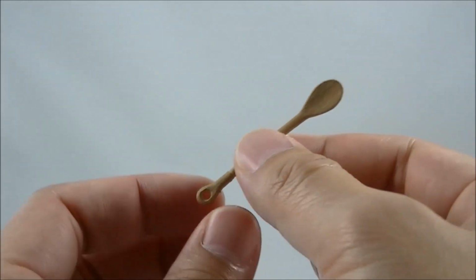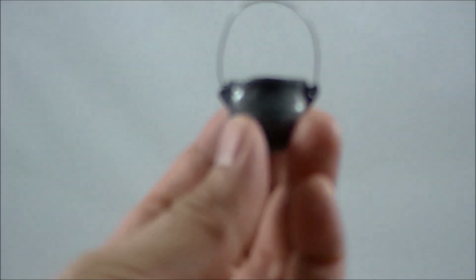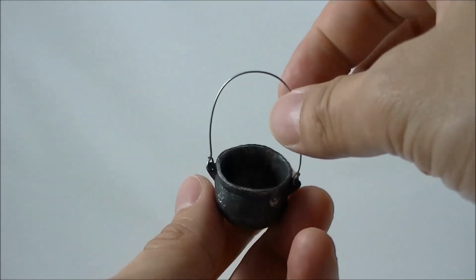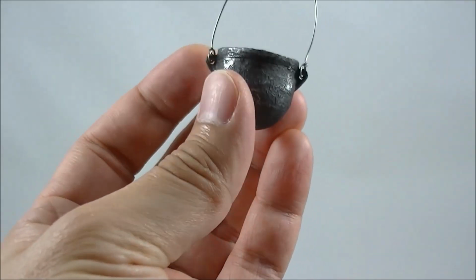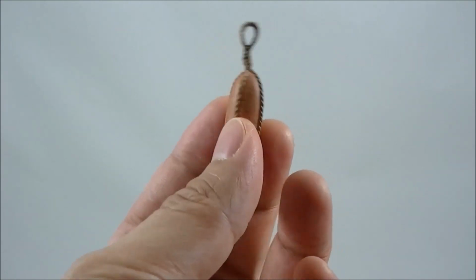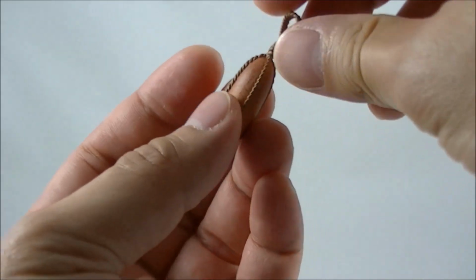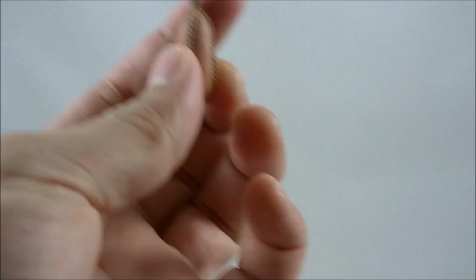Comes with a little wooden spoon, which is quite nice as well, just as you would use in your cooking. And comes with this really nicely detailed pot as well. And this handle is a bit of steel wire that they've twisted around, which is really nice. Love the way they've done that. So love those cooking accessories. It comes with this roll of salami or ham, it must be salami or something like that, which is nice. So that's not real string, that's just molded plastic, but nicely detailed there.